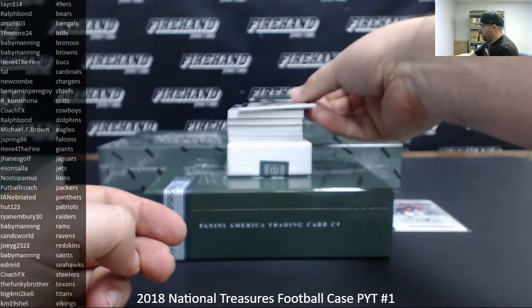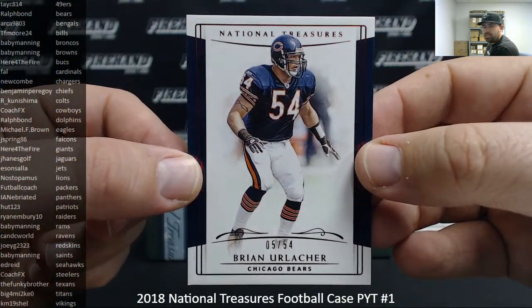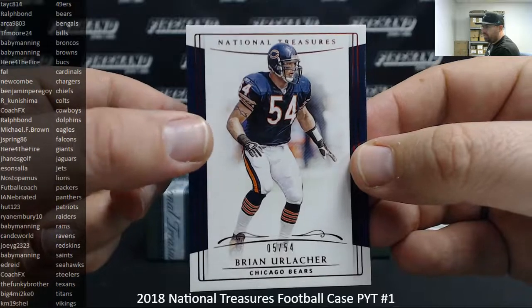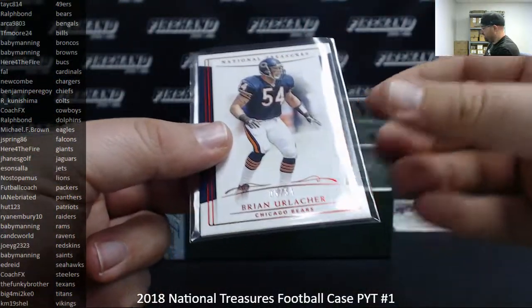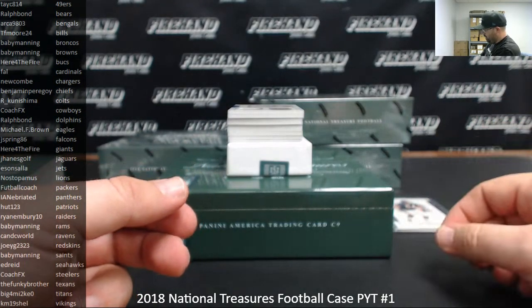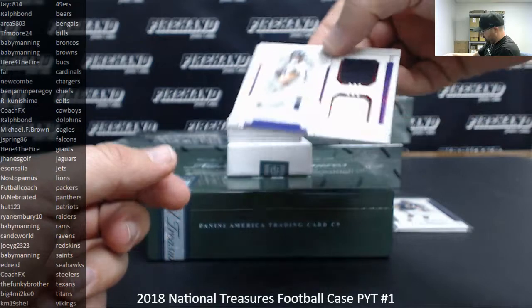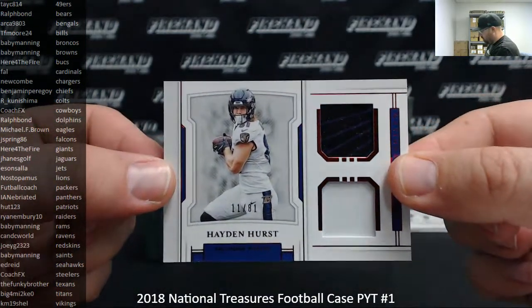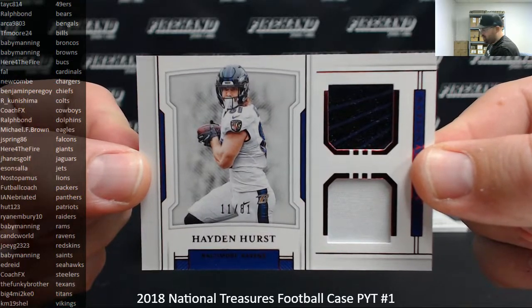Thank you. We got a red foil parallel, number to 54, Brian Urlacher. Red foil is numbered to the player's jersey number. Bears going to Ralph Bond. And we got a rookie dual materials. This one is a red foil numbered to the player's jersey number. Hayden Hurst, 11 of 81. So glove and patch. The Baltimore Ravens going to CNC World.